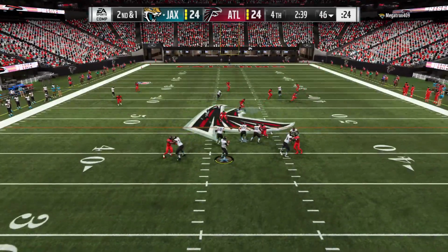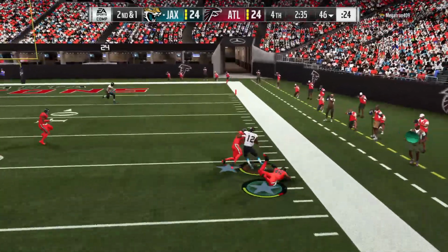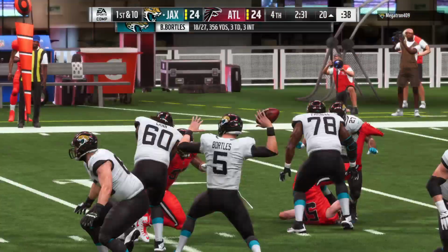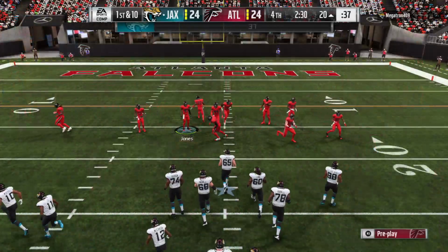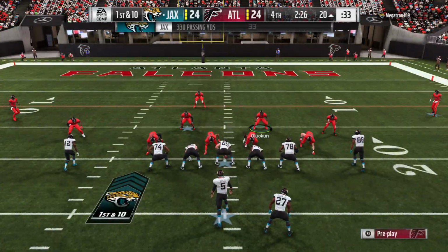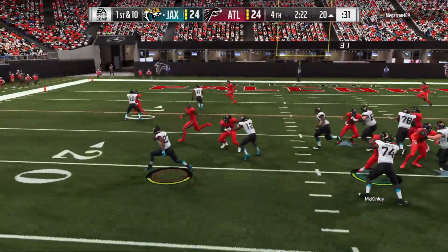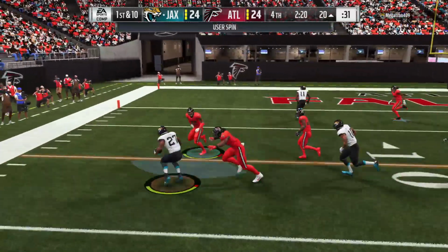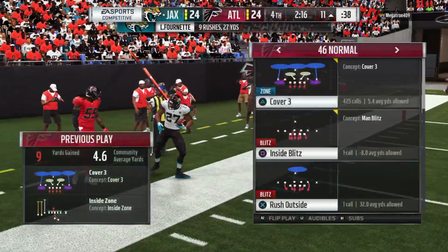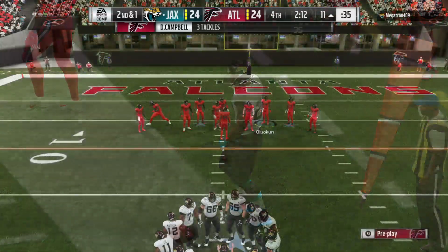On 2nd down, here's Bortles. He's going to let this one go deep. It's caught inside the 25, and he's going to get this one down right to the edge of the red zone, the chalk of the 20. An excellent pickup of 34 yards. They'll run it now out of the gun. He spins free, and he gets it down close to the 10-yard line. Give him 9 on the carry that time, and they're set up with a 2nd and 1.